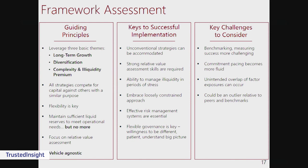I think the final comments I'd have about framework assessment, the keys to success for us are, it has caused us to be much more relative value oriented, much more diligent in terms of our understanding of factor exposures, because now we essentially have two big buckets. So it has caused us to put in a risk system that's much more robust than the one that we had 3 or 4 years ago. Benchmarking has been a little bit of a challenge. The commitment pacing has been a bit of a challenge. But all of these things come with the magnitude of change that we've put ourselves through.